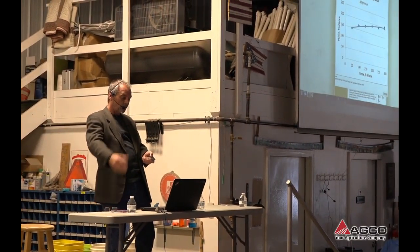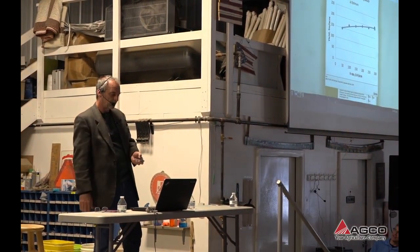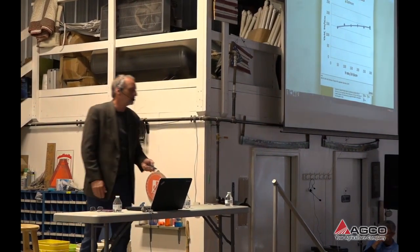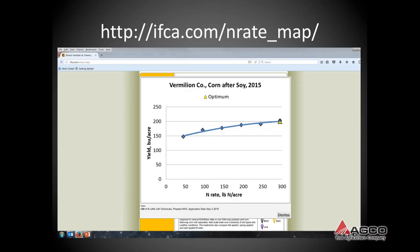There. Corn after soybeans. What's the 50 pounds? 50 pounds of nitrogen made what? 150? Not possible. Corn after soy again. Over 100 bushel. Right? Here's your axis. So this is what I wanted to show you.